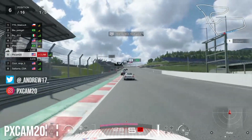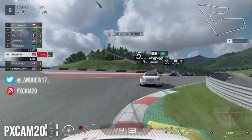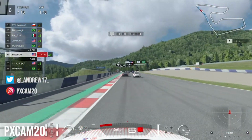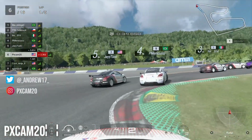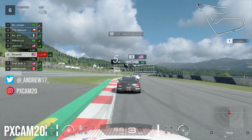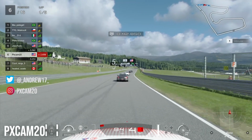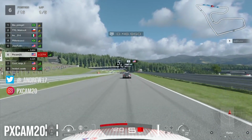Coming into turn number 1, we're going to brake very early so we don't make contact with the Brazilian up ahead. We clip our apex really well, and we're going to follow him on the slipstream as we head into the hairpin of turn number 3. Coming to the hairpin here, you see the Brazilian makes contact with the American, and that causes us to make contact with the American ahead of us because he lost the momentum coming out of the corner. We are still in 6th place, as it really didn't hurt us that much, but look at how much time we actually lost to the American ahead of us.